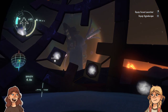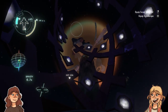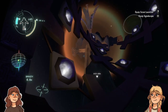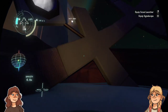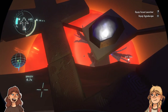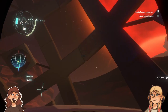Yeah, what the heck is that? Look at all the stuff on Ash Twin. Yeah. This side fills and the other side empties. I wonder if there's some sort of warp you can use to get from one to the other quickly. That would be very useful. And it seems like something that Nomai would have found useful.